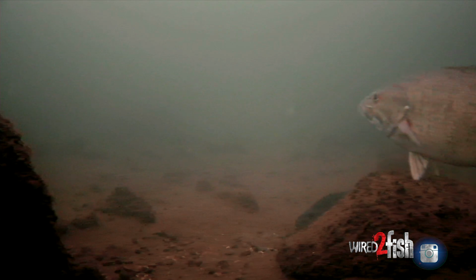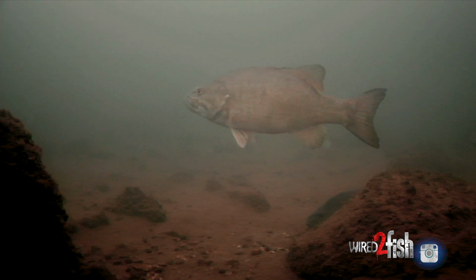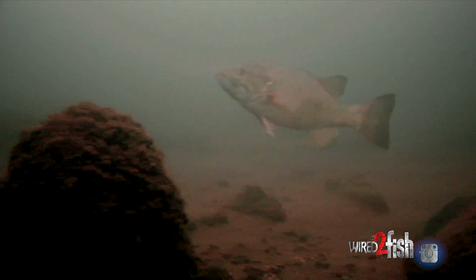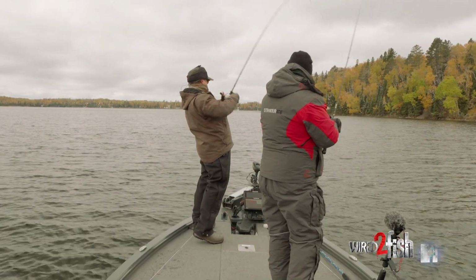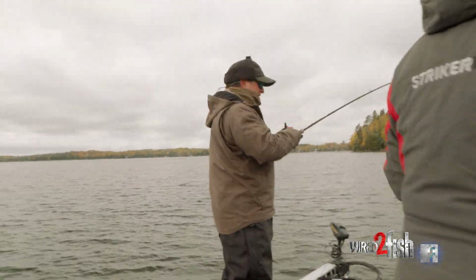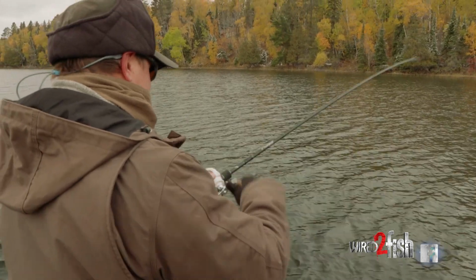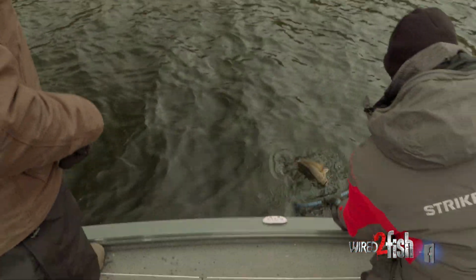Sometimes they'll slide up on top of things, up to the crown or up on a break. They like the steep breaks and the big boulders, and that's what we've got here, this little point extension with the saddle, big rocks, and we're just kind of poking around, seeing where there's a big concentration of fish. Right below the boat. That's a fun bite, man. The line just jumped. Quality fish too. Look at them just bulldogging. They're so scrappy even in this cold water. Nice one, not giant, but nice.